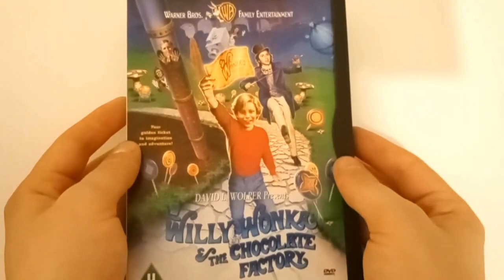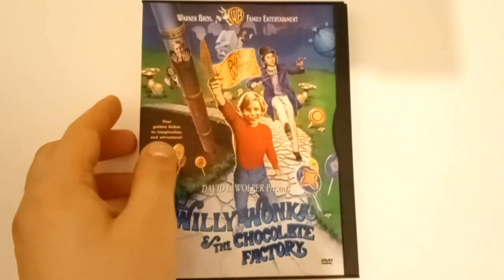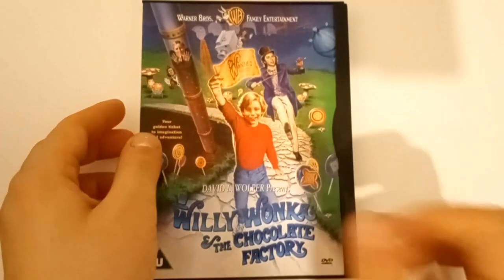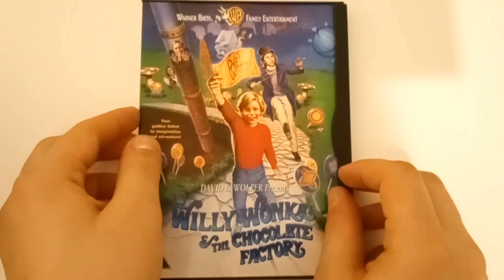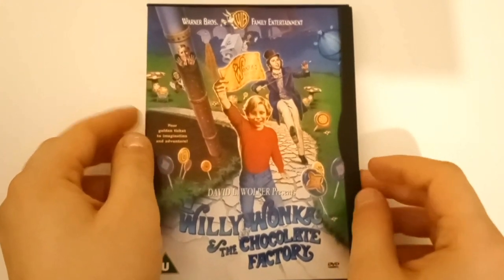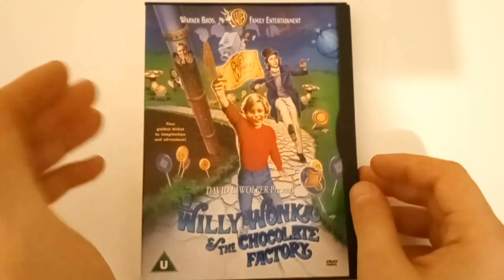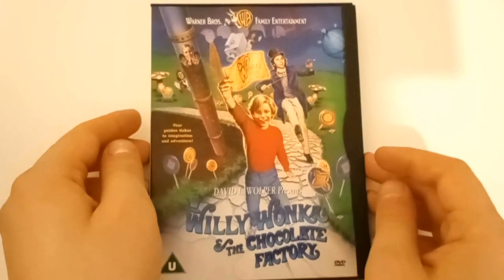Gene Wilder's excellent. I prefer the Johnny Depp version of the movie. My basic way of thinking about it is take out the fizzy lifting drinks, cut down on the music, get rid of Slugworth, no one needs that. And then this could probably take it. But yeah, both are good movies. I prefer the Johnny Depp one though.